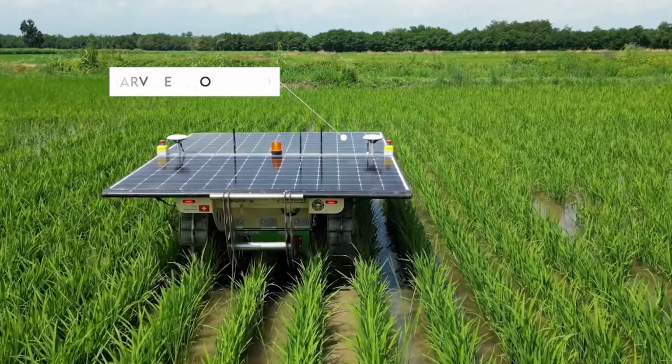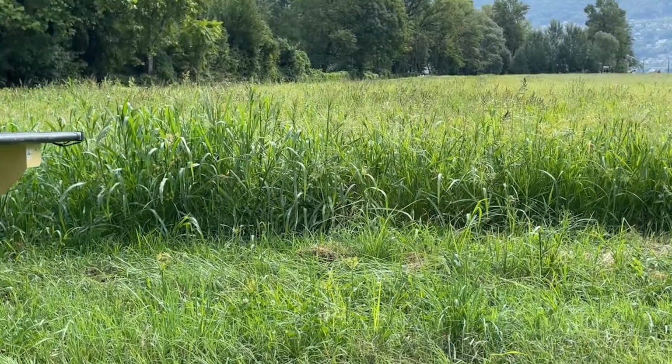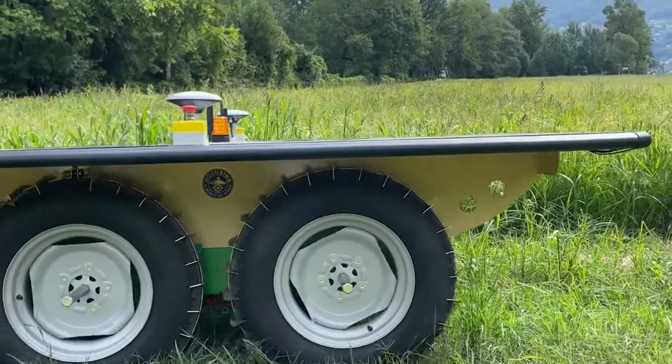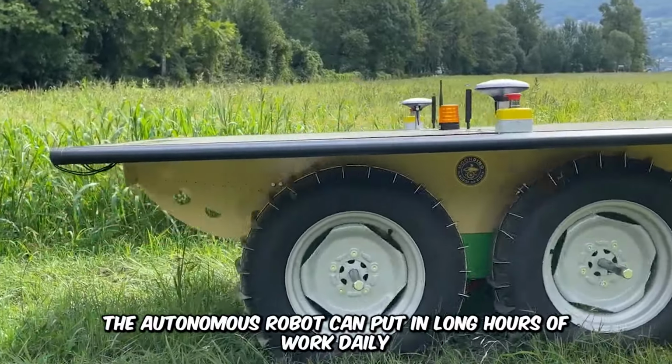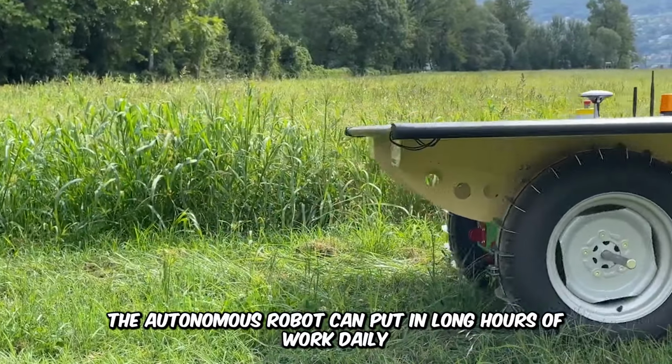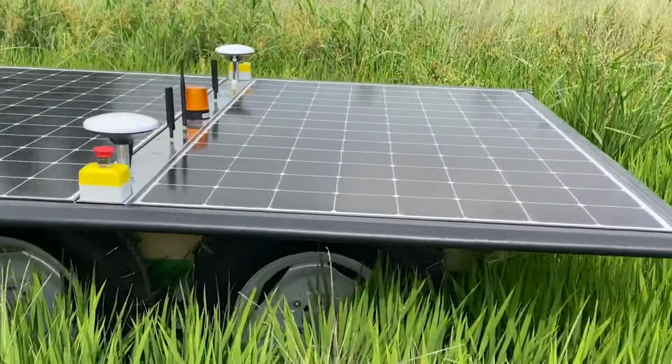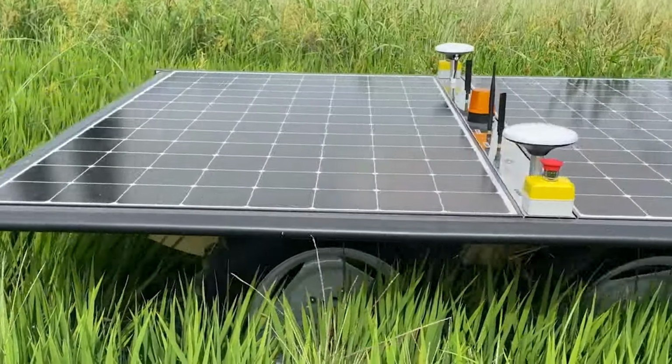Introducing the Arvatec MoonDino, the rice paddy weeding robot, a solar-powered mechanical weeding machine that's built to meet the distinctive needs of rice farmers. The autonomous robot can put in long hours of work daily with adequate battery power, and the best part is, it does all of it with zero negative impact on the environment.